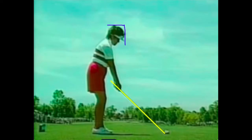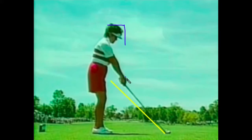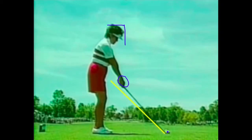So there are some things that she does that you just won't ever see, and that's why I wanted to play this. So right away, in the takeaway, this move is very unique. She is elevating the hands substantially above the plane, and if you looked really closely, you would have seen that the club head started to go back at the same time. So really, nobody does this that I've ever witnessed, at least at the professional level or in a televised tournament.